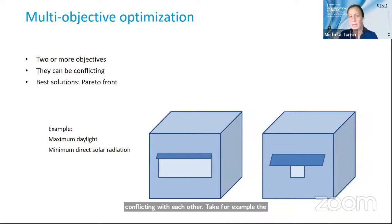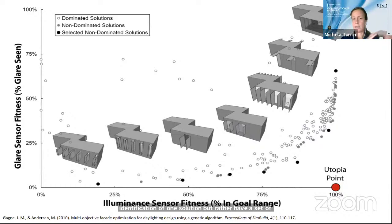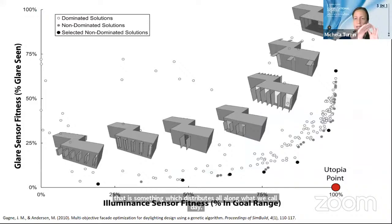So what you might achieve at the end of the optimization is not the identification of one solution, but rather of a set of solutions, where some of them are really good at one criterion, some of them are really good at the other criterion, and then there is something which distributes all along what we call the Pareto front, which is the ensemble of solutions that are non-dominated by other solutions, so the optimal or near optimal solutions.